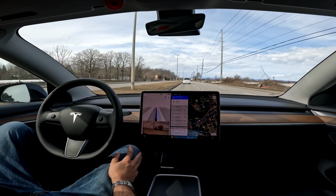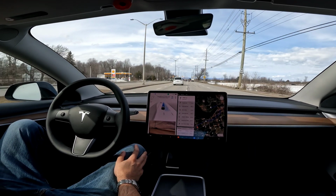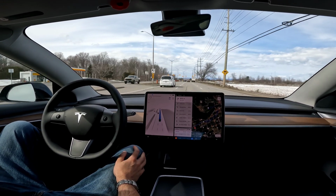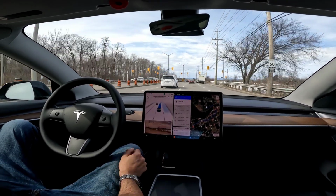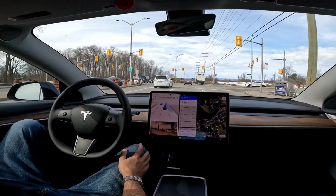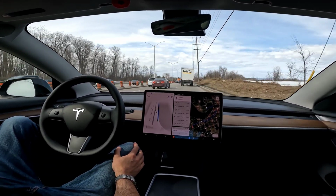All right, it's going to have to get over a couple lane changes here to be able to get on the highway. It's done one. And it's ready, it's keying up the next one, as you can see. Mid-intersection lane change, you gotta love it.